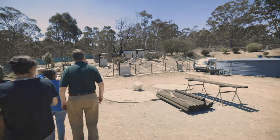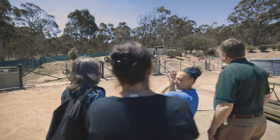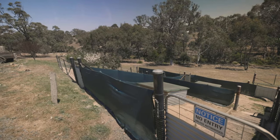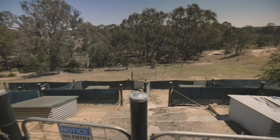We started by getting a tour of all the outdoor habitats. The different areas are for wombats in different stages of rehabilitation. The heat from the day kept the wombats down in their burrows, so we did not see any outside.